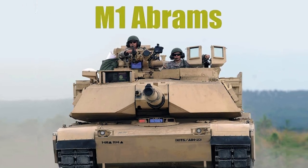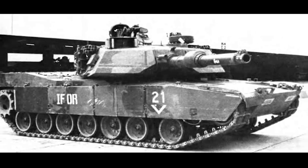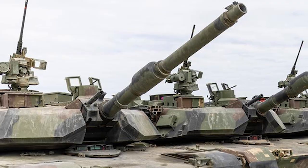The tank is named after General Creighton Williams Abrams, who commanded troops during World War II and the Korean War. The tank was developed by the American company Chrysler in the 1970s and was first introduced in 1980.